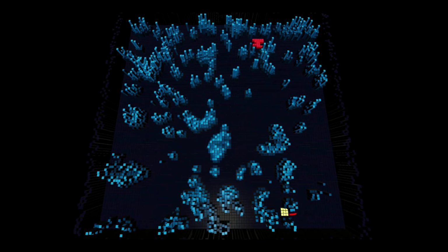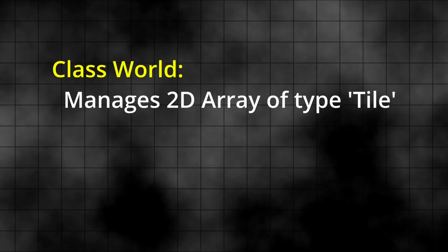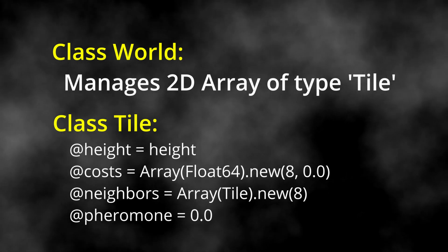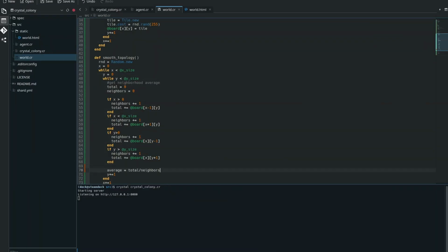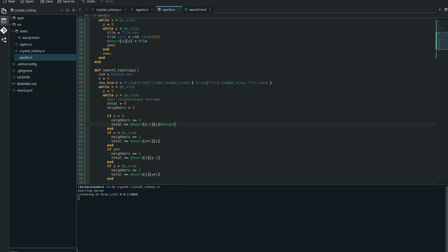The first thing we need is a world full of obstacles that we'll try and find paths through. To handle this, I created a class called World that holds a 2D array of type called Tile. That's a data object representing a square area of the world. Each tile holds a pheromone level, some metadata, and pointers to the neighboring tiles, as well as the cost of transitioning to those neighbors. I initially made a set of functions to assign random elevations, and then some functions to segment and smooth the topology. I'll change that approach later in development to something that should have been more obvious.